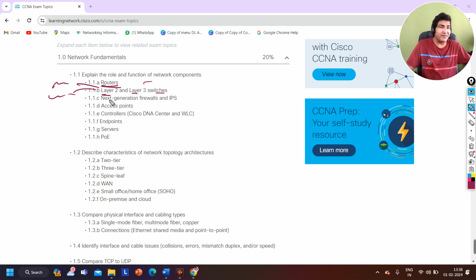After that, the third device is the next generation firewall. As I told you, to secure your private network from the public, untrusted network, you will place one firewall right there between trusted and untrusted. So you have to learn how a firewall works, how to configure a firewall, how many types of firewall we have, and you have to understand the practical reason why we need a firewall, how an attacker can attack your network if you don't have a firewall. Then IPS, intrusion prevention system.